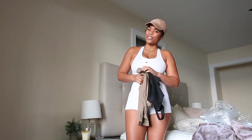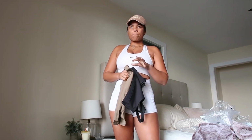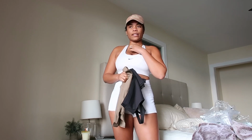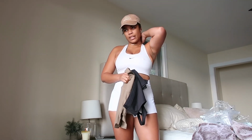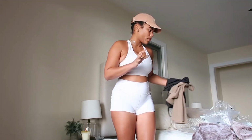And I feel like if you're struggling with working out or just moving your body, I think the first step, at least for me, is to always find a cute set. So it gets me excited to move, because anytime I pay for something, I feel like it just pushes me to move.